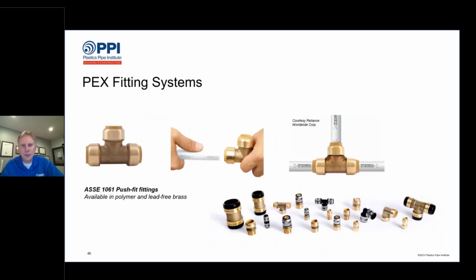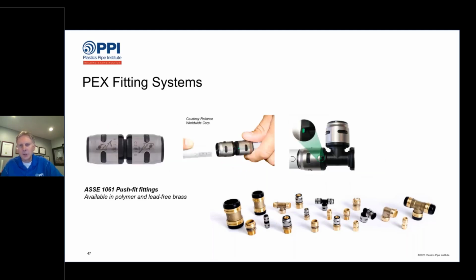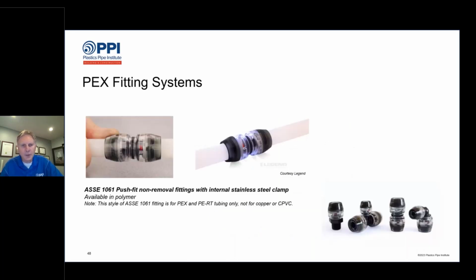We also have a collection of push fit fittings on the market that have been around for quite a long time for use with PEX tubing. And these push fit fittings come from various manufacturers, but these are made according to the standard known as ASSE 1061, which is a performance standard for push fit fittings. These fittings can be produced in brass materials, as we see here, where you simply push the tubing into the fitting and it gets locked in there, no tools required. And then these fittings are also produced in polymer materials, but also produced according to the same performance standard, the ASSE 1061. And here's another version of those push fit fittings produced to ASSE 1061.